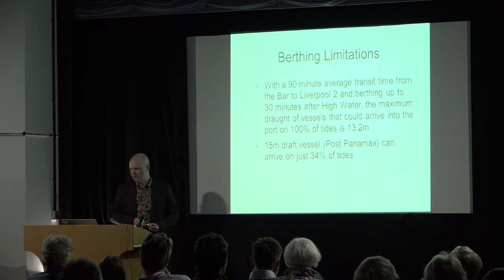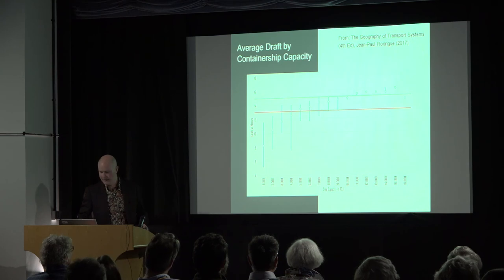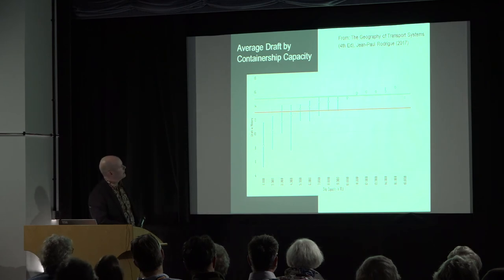The reason that's a real problem is that whilst something like the Knock Nevis is a chartered vessel, and whilst it's expensive in terms of time, it can arrive. Well, we'll come back to it in a minute, but the container vessels are like buses, so they have a timetable. I have no idea how well this is going, so I'm going to have to talk through this.